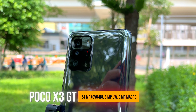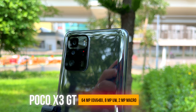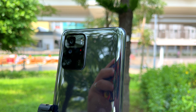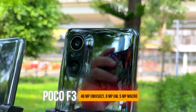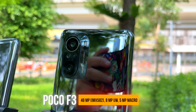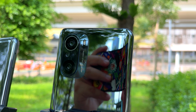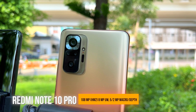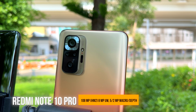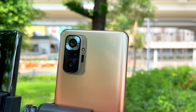First of all, we have the POCO X3 GT with a 64 megapixel OV64B, 8 megapixel ultrawide, and a 2 megapixel macro camera. Then we have the POCO F3 with that IMX582 sensor, an 8 megapixel ultrawide, and a 5 megapixel macro camera as well. And rounding out the camera test, we have the Redmi Note 10 Pro with a 108 megapixel HM2 sensor. We also have an 8 megapixel ultrawide, a 5 megapixel macro, and a 2 megapixel depth sensor.